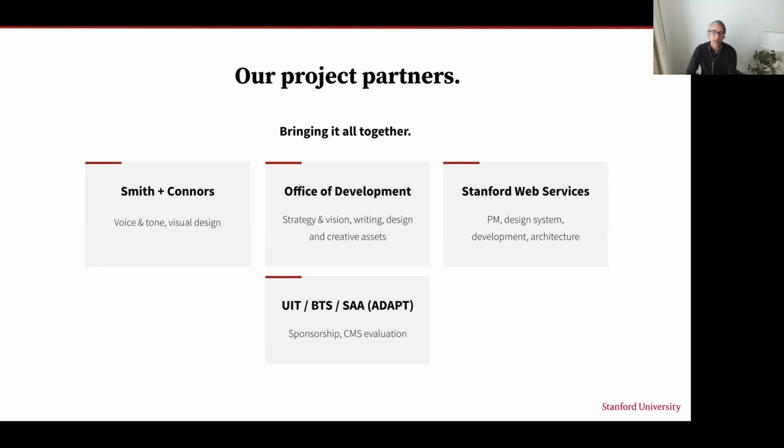We ultimately brought a lot of that work over to Stanford Web Services, but we got started with Smith & Connors. The Office of Development, so we were really responsible for the strategy and vision, the writing, the design, and the creative assets. And Stanford Web Services, design, coding, technical architecture brilliance really helped bring this project together. So that was fantastic. And lastly, partnering with University IT, the business technology and services team, which supports external relations, and the Stanford Alumni Association. And together, that group really helped us in the process of evaluating our CMS options, and we came up with a really great solution there.